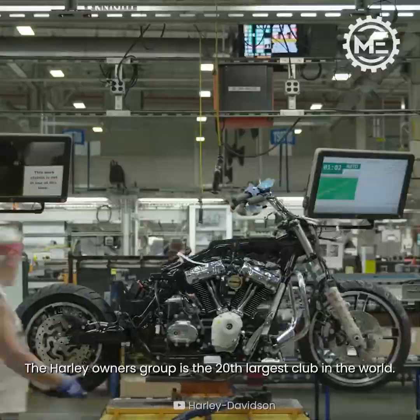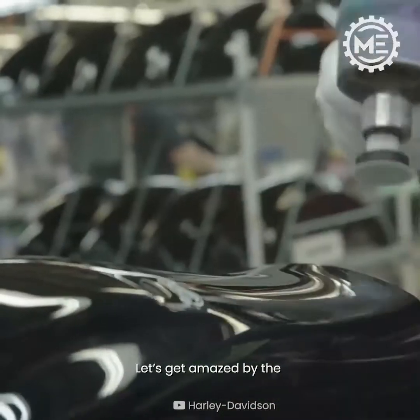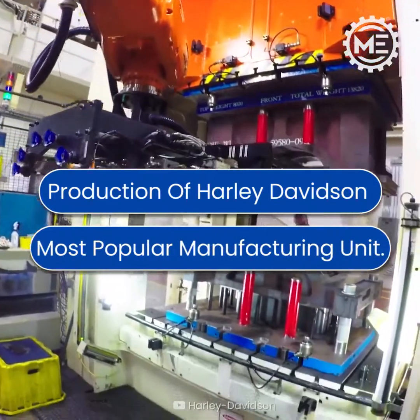The Harley Owners Group is the 20th largest club in the world. Let's get amazed by the production of Harley Davidson in its most popular manufacturing unit.